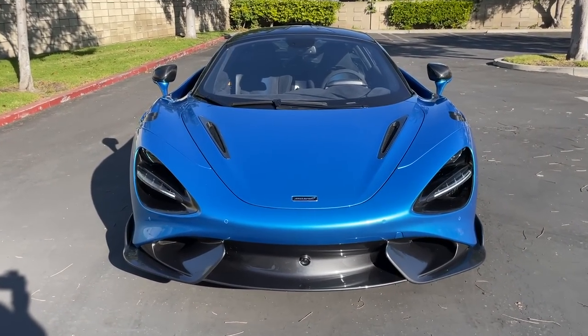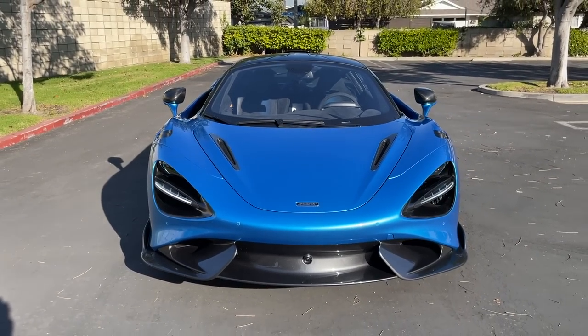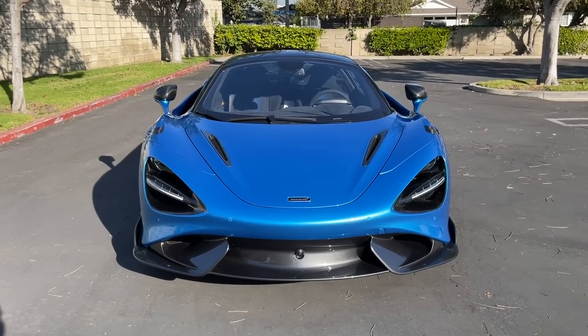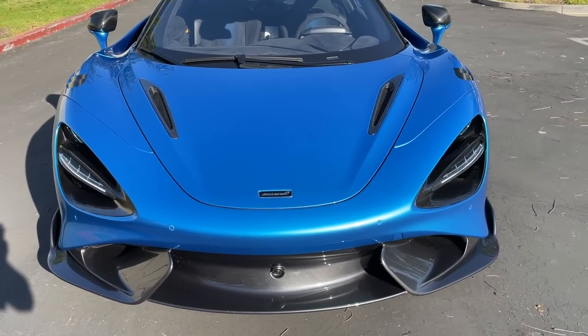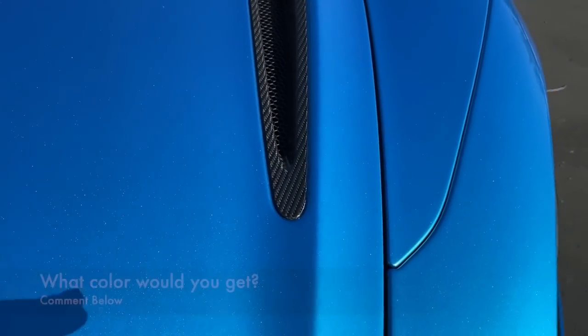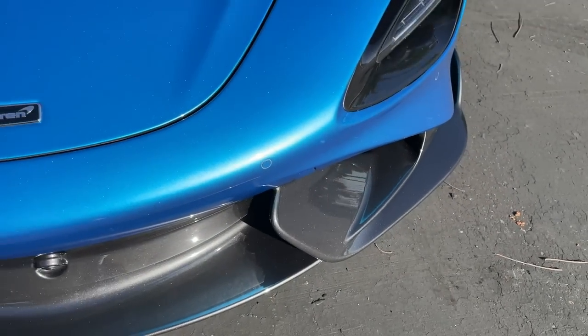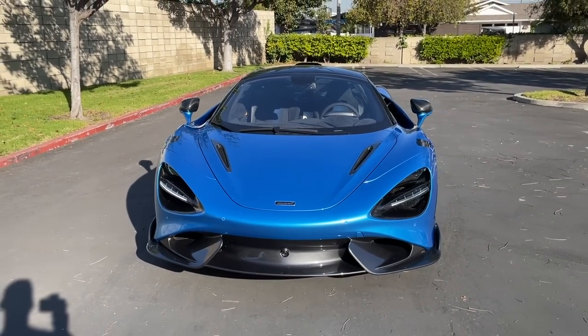Do you like this color? Would you prefer if it was in a more like eye-searing neon green or orange, like some Lamborghinis? Or do you like the kind of distinctive original look of this blue? I like it. I like the metallic flake. I like how it works with the carbon fiber and the gray painted pieces. Someone spec'd this out nicely. Mostly. There are some things I'll get to that I don't love.